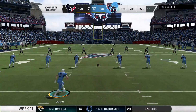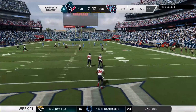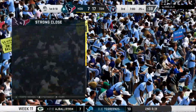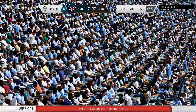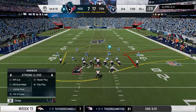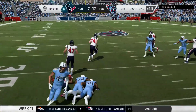Both teams appear ready for the fight ahead, and we resume action here in quarter number 3. And no return on this one as the fair catch is signaled for and taken. The Texans offense ready to go here for their next drive. They have the ball here for the inaugural drive of the second half. Pretty big deficit, though. We'll see what adjustments were made in that locker room.